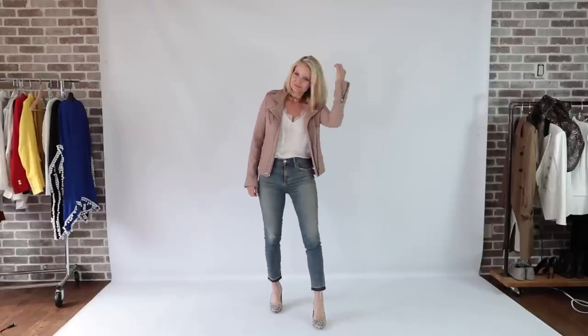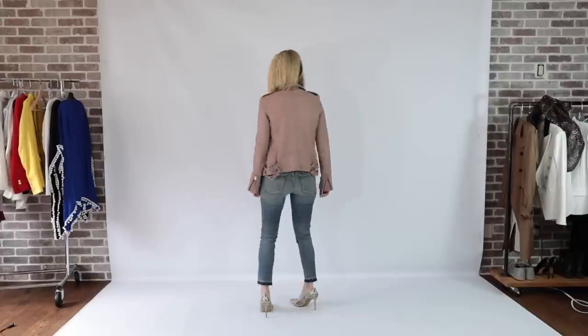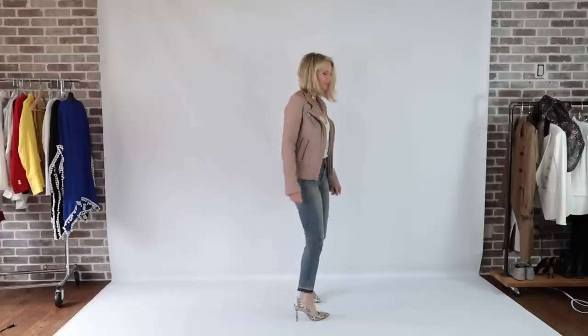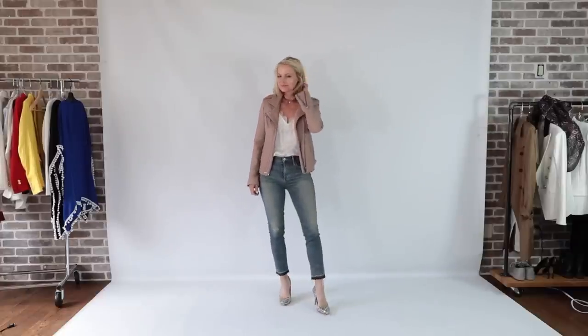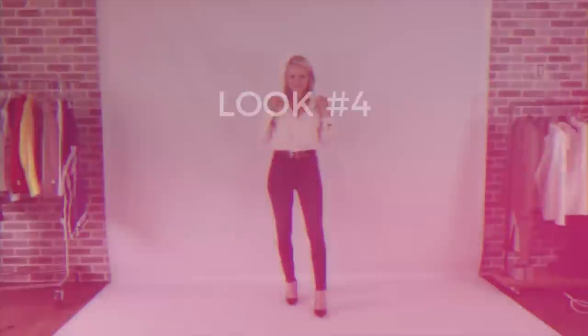You don't have to go the IRO route, especially if you are not short torsoed like me. There are plenty of other amazing brands that are cut differently. So just find a brand that's high quality, within your budget, and also fits and flatters your body type, which is key. Same jeans here and just a different pair of pumps. But this is another one where you just really can't go wrong. That moto jacket cami combination, so good.